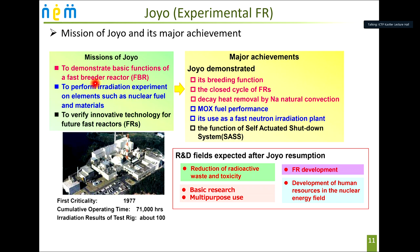The other mission is to perform irradiation experiments on elements such as nuclear fuel and materials. The irradiation experiment is quite important to establish innovative reactors, especially from the viewpoint of the fast neutron spectrum. And the last one is to verify innovative technology for future fast reactors. And JOYO showed us a good demonstration of those missions. But unfortunately, we had one accident of gripping and dropping a piece of the element. And during the stop, the East Japan earthquake also happened.